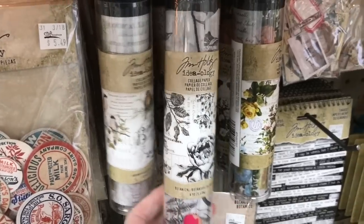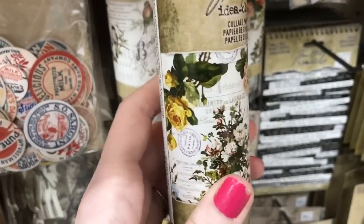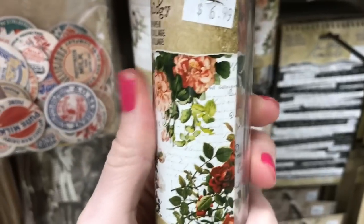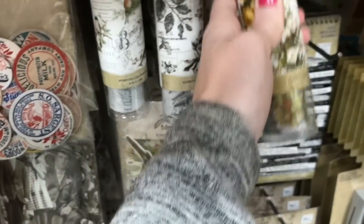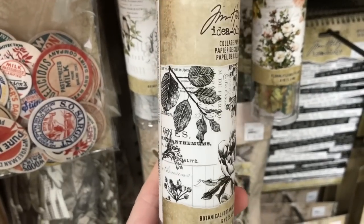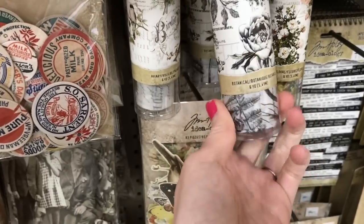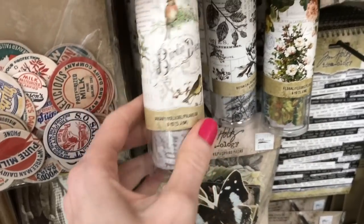Collage paper. What do you use collage paper for? This is really pretty. I guess you could use it in art journaling, maybe different home decor projects. I don't know, tell me. But ooh, I like it. I'm curious. I guess maybe you can use it for decoupage.